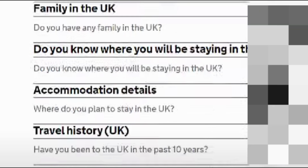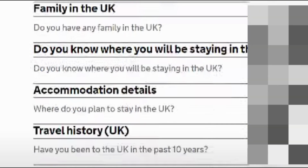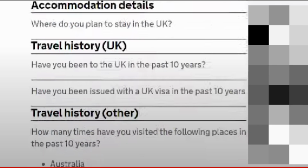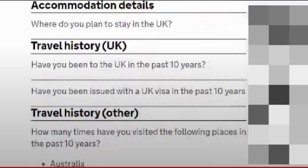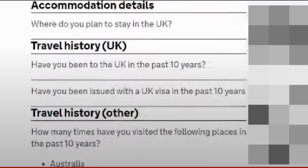Accommodation details: where do you plan to stay in the UK? Travel history: have you been to the UK in the past 10 years? Have you been issued with a UK visa in the past 10 years? Travel history order: how many times have you visited the following places in the past 10 years?